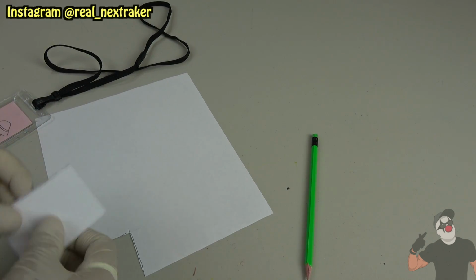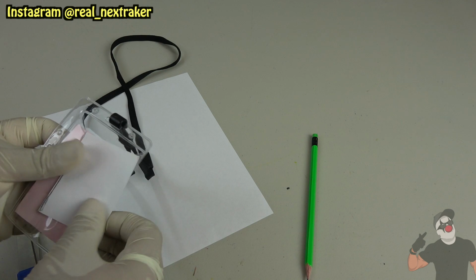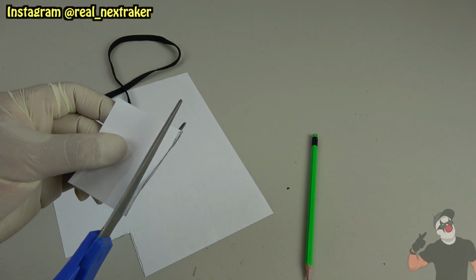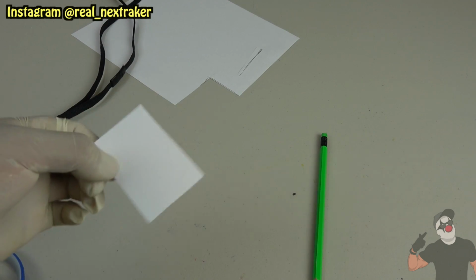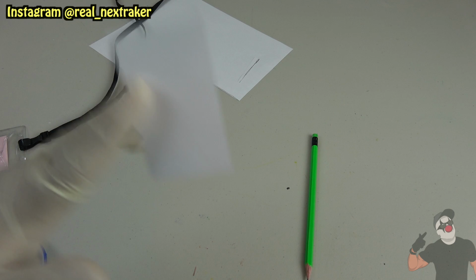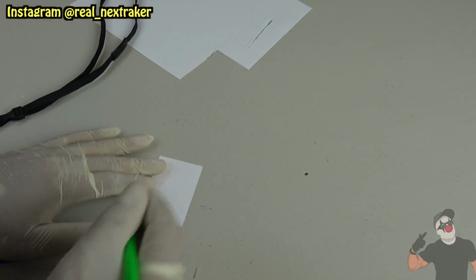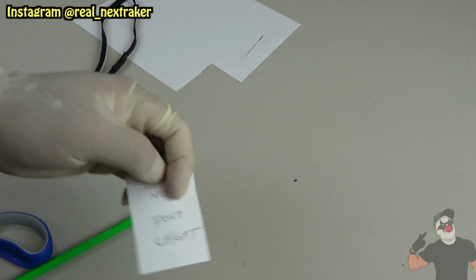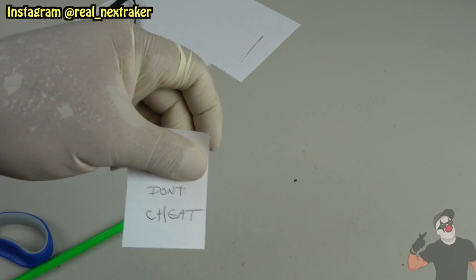All right, let's see if I put it behind my ID. Barely hides it. So I'm gonna trim off just a little, guys, just to be on the safe side. And that's it. This is plenty of room, guys. Plenty of room to put cheat notes. Unfortunately, you can only do it on one side. I'm just gonna write cheat notes on it so you guys know what this is. All right, I think the message is quite clear right there.